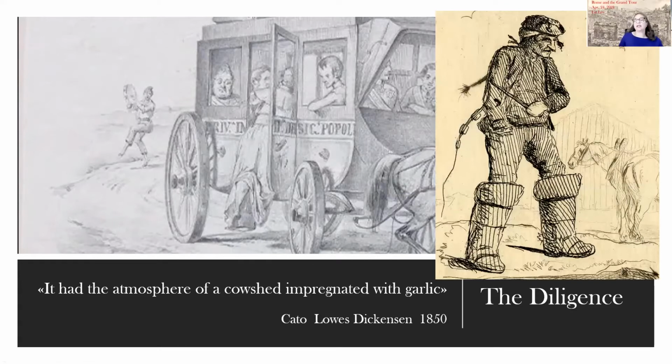So the postilion was a character who had to accompany the coach. He's not the one who's actually driving the stagecoach, so he's not sitting up at the top. He had to ride one of the horses, and his job was to navigate the horses and to make sure, whatever the weather was, that the road was clear. And these boots are very, very famous.